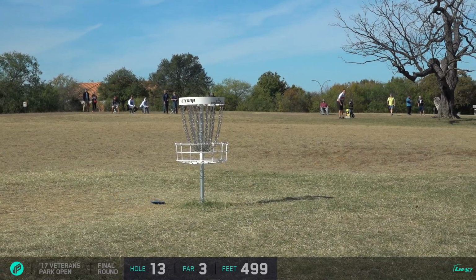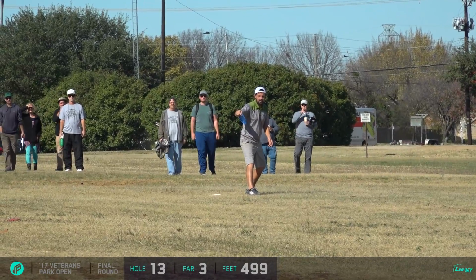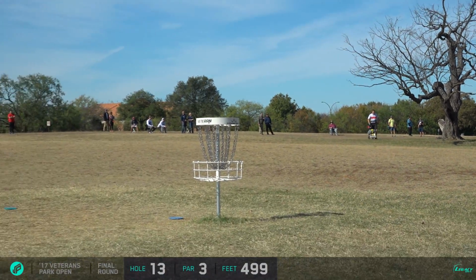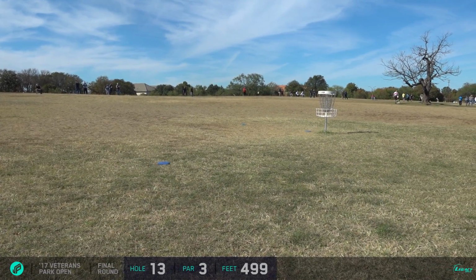Great shot. Well done. I believe that was a harp, it seemed like. Maybe a soft one, the way that checked up. It really hit the ground and just stopped. Coda crushed it a little, but he should be okay.